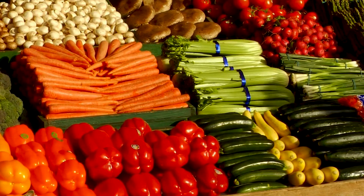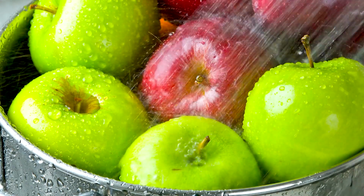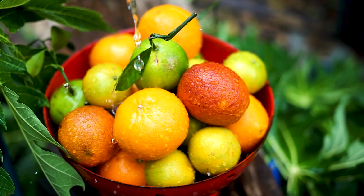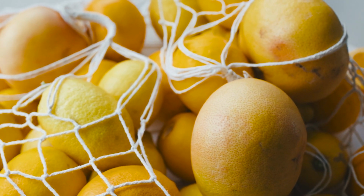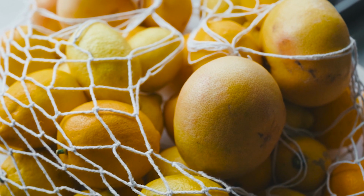Now let's talk about some specific items. Apples are amazing because they can last up to 3 months if you keep them in a cool, dry spot, away from fruits like bananas that could make them ripen faster. Citrus fruits like oranges and grapefruits can go up to 2 weeks without refrigeration, thanks to their high acid content and tough skins. Plus, they're packed with vitamin C to keep you hydrated.